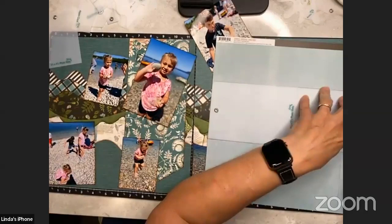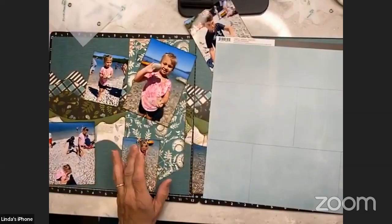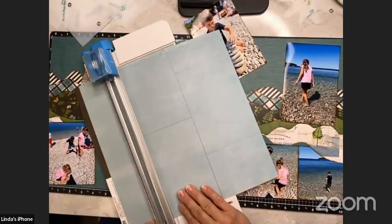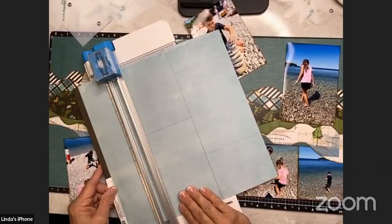Rochelle wants to know, what container do you use for your photos? For my photos? Like to store them in. I have at home the Creative Memories. What do they call it? It's the one where you're supposed to do it fast, sort of fast. I have those at home. When I'm on the road like this, I have a Picture Mate printer, and I just print off the ones that I know I'm going to use or that I need to use.